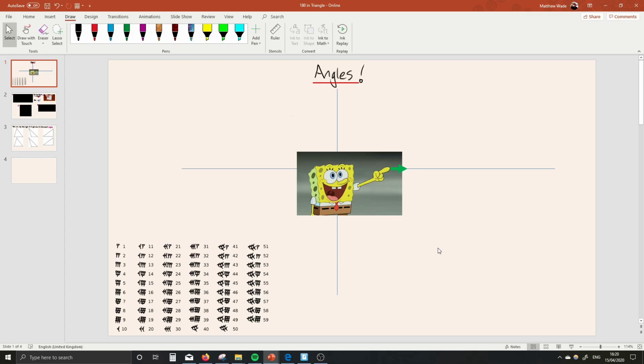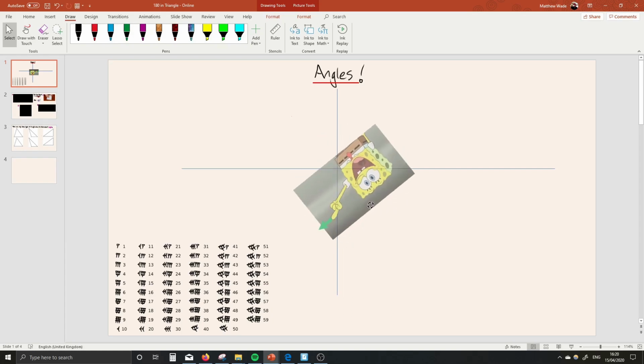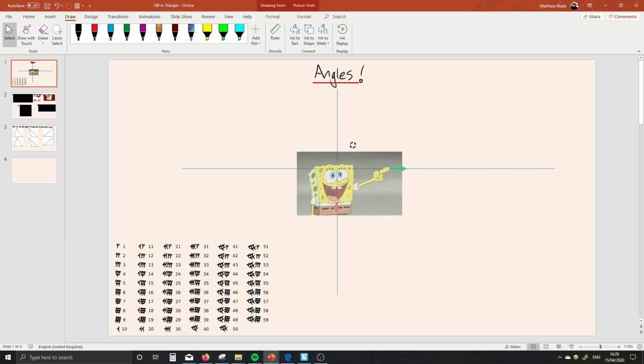Now, to start with, if we look at SpongeBob here, he's pointed to the right, right? Now, if you grab him here, give him a spin around, whoop, upside down and all the way around, boom, we get back to where we started. Now, if you go all the way around, I think you know already what the answer is going to be, but how many degrees is it to go full circle? If you start pointing to the right, all the way around, end up pointing to the right, I think you guys might already know that the answer is 360 degrees.